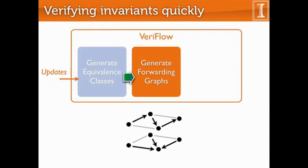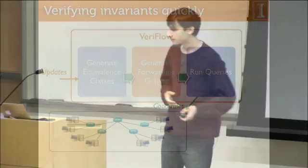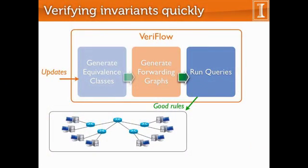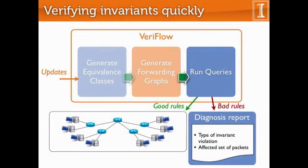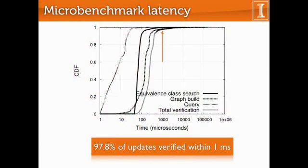Once we have that, we can build a representation of what's happening in those slices, which we call forwarding graphs, and then check queries within those slices. So if we find that some update satisfies all the invariants that are essential, we can send that out to the network. And if it's bad, we can either block it completely or maybe just trigger a real-time alert. That's a very high-level overview of what happens on the inside. And it works fairly quickly.